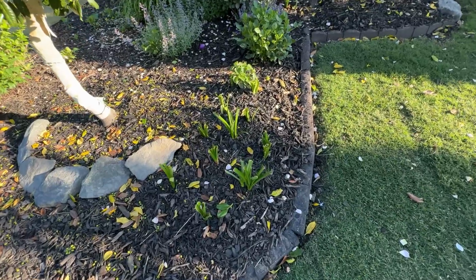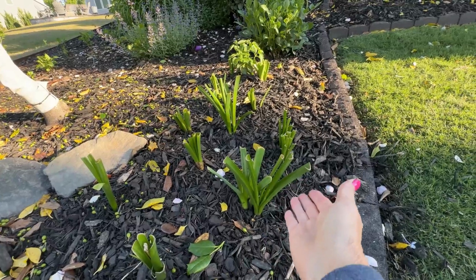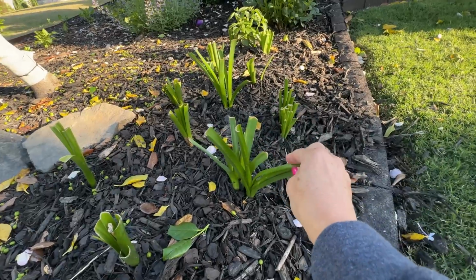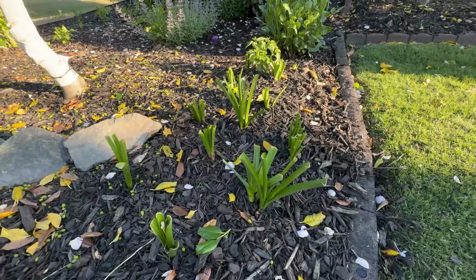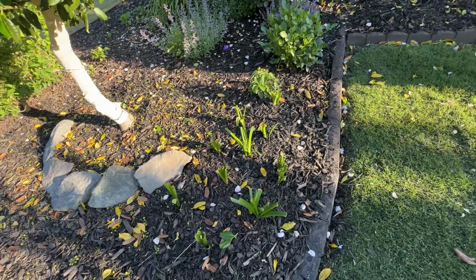It is really, really hard because you've got to let this foliage die back for daffodils to have enough energy to come back for next year. I cut them down a little bit, but I'm hoping that I still left enough green for them to die back and be able to have the energy to rebloom next year. And I'll give them some bone meal or some Bulb-tone also.